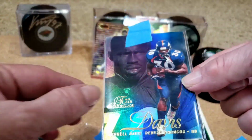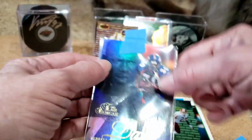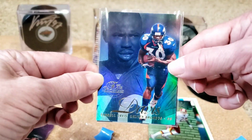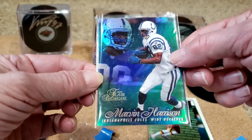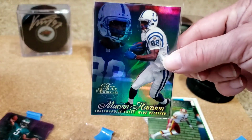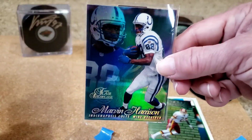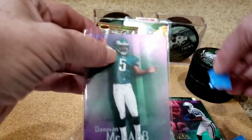So we've also got a Flair, 1997 Flair Showcase, Terrell Davis. That's back when the Broncos were really, really good. And, oh, we got a Marvin Harrison also. Getting a lot of different teams. Another really good player for the Colts. Shout out, Matty Ice. Look at this, Donovan McNabb. Wow, this is a beauty.